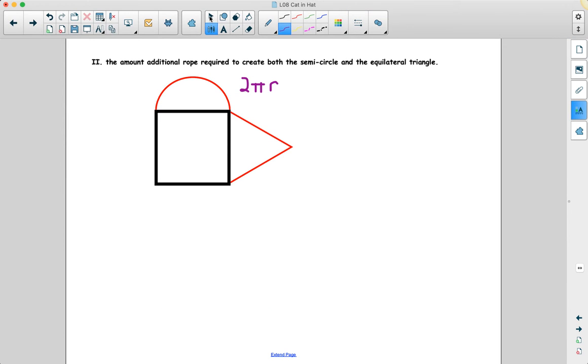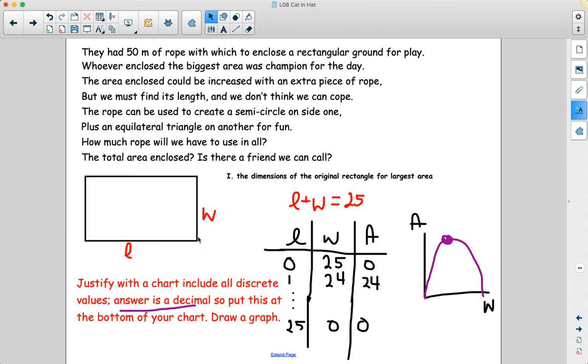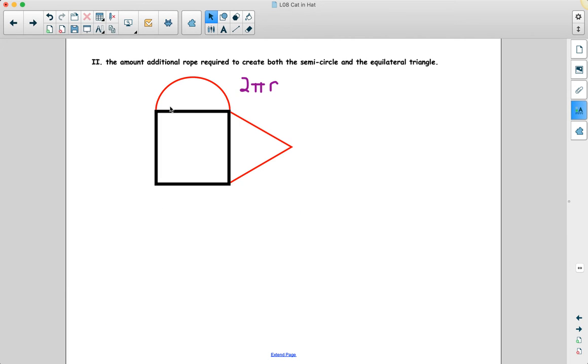Okay, continuing to explain how you would approach the second part, which is the additional amount of rope required to create both a semicircle and the equilateral triangle. So if you've done the first part right, which was this one over here, you will have found when you've got the length and width to be equal to each other, you will have created a square. So you've got this square. You should know what this number is.